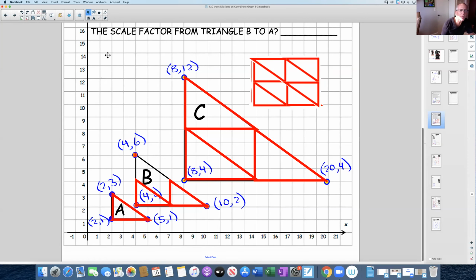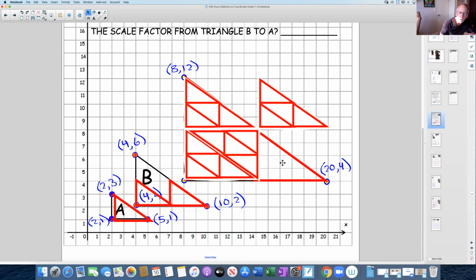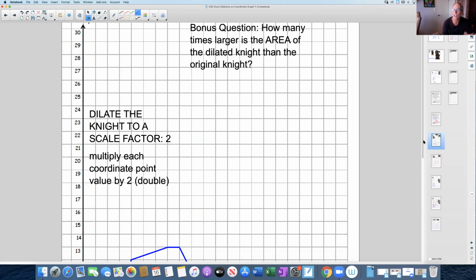Whoa. Now, Gabriel, I want you to watch this. Do you see how 4 go there, and 4 go here, and 4 go here, and 4 more? Do you all see how it's 16 now? Isn't that cool, guys? So it's just 4 times 4. Who said 4 times 4? Very cool. 4 times 4 is exactly how you get to 16 triangles.